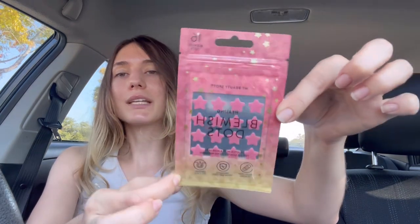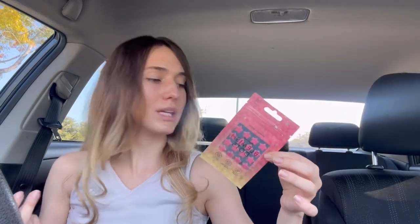Another $1 item are these blemish dots. I just got these pink blemish dots. I feel like everybody uses this at some point, so I figured this would go along with the girly Barbie theme as well. Another $1 item I got is this scented hand cream.